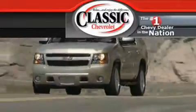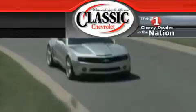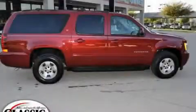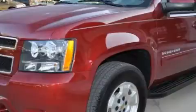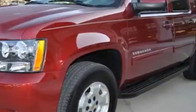Another fine vehicle offered by Classic Chevrolet. This is a certified pre-owned 2010 Chevrolet Suburban, a big SUV for big fun. The solid 8-cylinder engine, connected to a 6-speed automatic transmission, flows cleanly and smoothly.